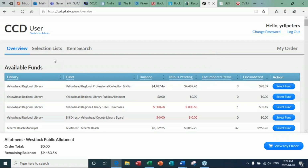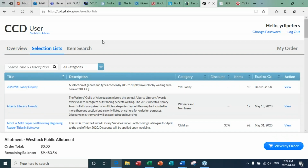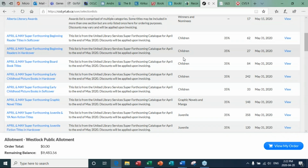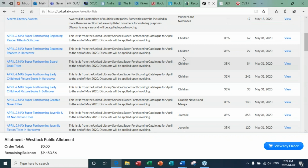Okay, so from there, I've already selected my fund allocation, and now I'm going to go to selection lists. And there are always the monthly lists for Super Forthcoming that are put up every 2 months. The hot list and second choice lists are always uploaded, as well as CVS Midwest Tape monthly lists and the large print monthly lists.